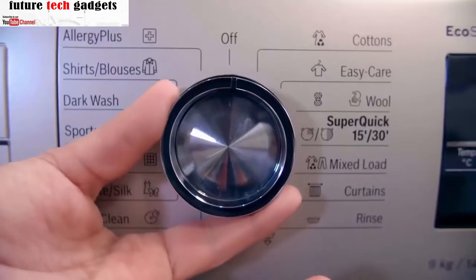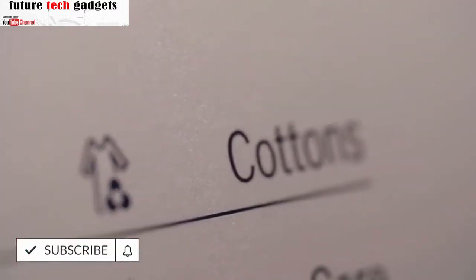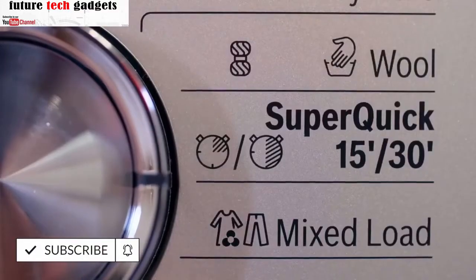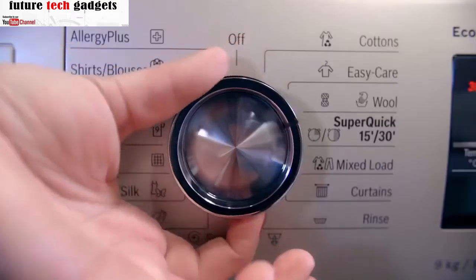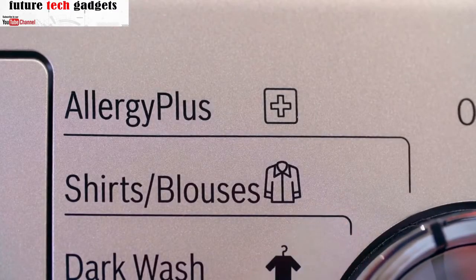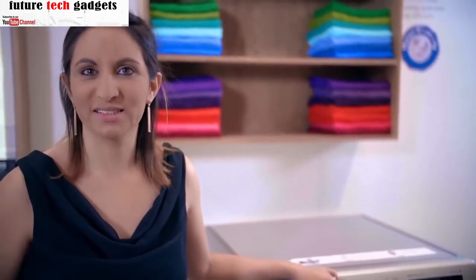The cotton cycle can wash up to 9 kgs of clothing, which is perfect for linens, towels and large loads. The 15 or 30-minute quick wash is best suited for lighter loads, approximately 2 kilograms, or lighter soiled clothes that just need a quick freshen. This washing machine also has an Allergy Plus program that is best suited for high performance on hygiene, for those with sensitive skin, babies, or even suffer from allergies.